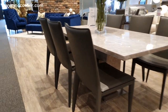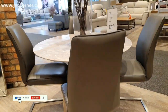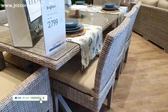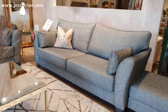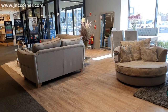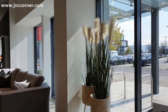Aside from beds, they also have dining tables and sofa chairs. Oh, very nice. This one has a garden table and garden chairs, more sofa chairs and accessories, dining tables. They also sell mirrors for your walls. I like these plant accessories.